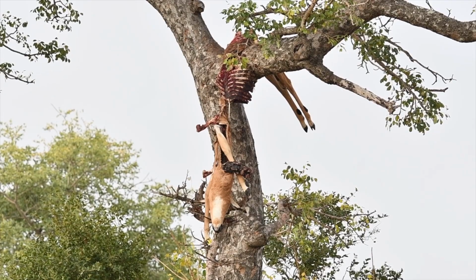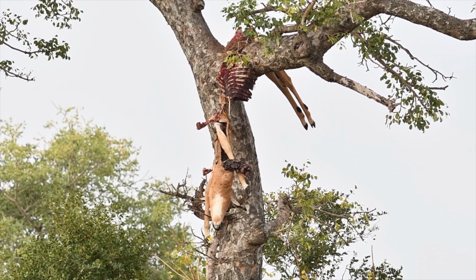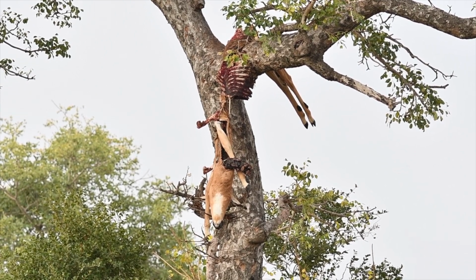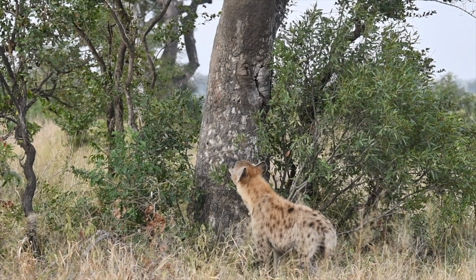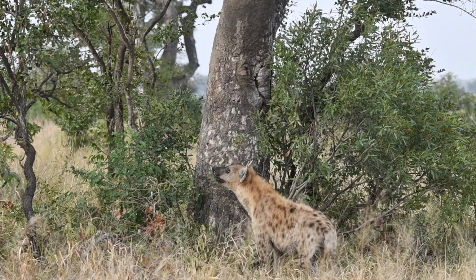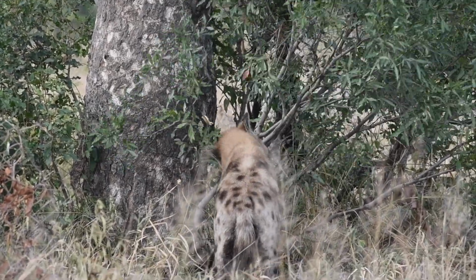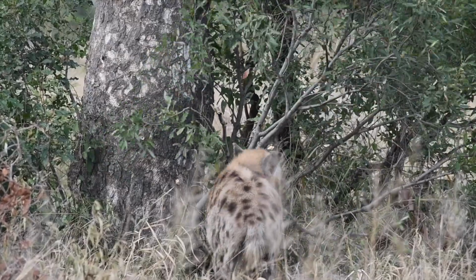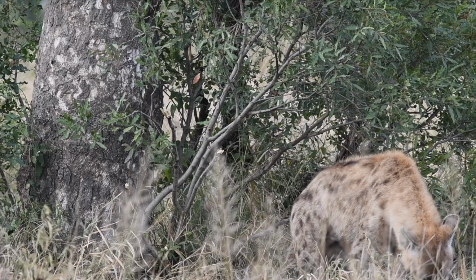It's one of the reasons why the leopards in this area tree their kills pretty quickly, because there's a large amount of hyenas and lions, so they've got to get it up quickly. As you can see, this hyena is waiting patiently. You can see the hyena even chewing the guarri bush, taking out his frustration on the poor tree because he can't get the carcass.